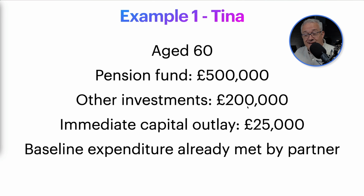Her partner, Joy, is a few years older. She's got a decent NHS pension paying out, and that covers pretty much their baseline expenditure needs, but they would like to spend more than that and really enjoy living a little bit more extravagantly.